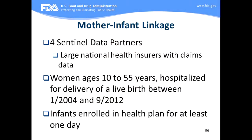So in order to be able to do evaluation of vaccine safety in pregnancy, we first needed to build an infrastructure component in Sentinel. And that was the capability to be able to link mothers to their infants. So we performed a feasibility study for this purpose. 4 data partners participated in this study. They were all large national health insurers with claims data. And the study population consisted of women between the ages of 10 and 55 years who were hospitalized for delivery of a live birth between 2004 and 2012. And the infants had to be enrolled in the health plan for at least 1 day.